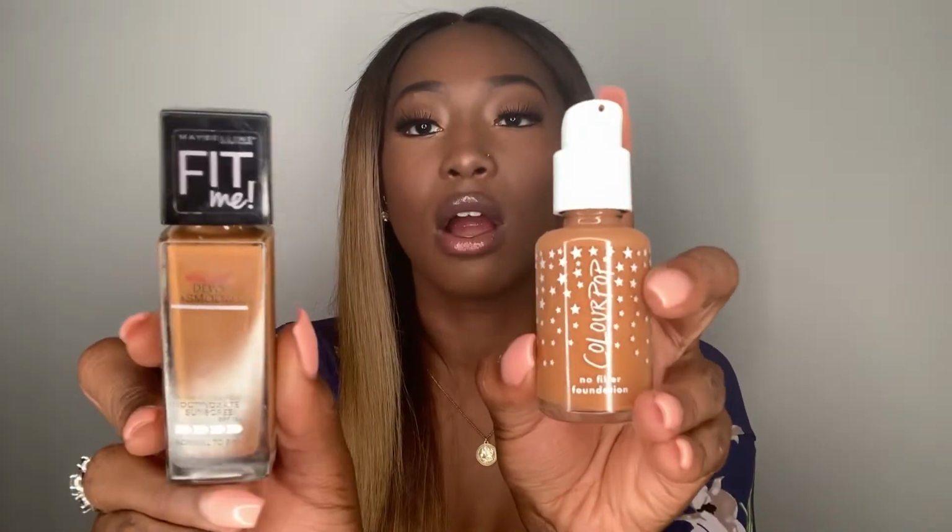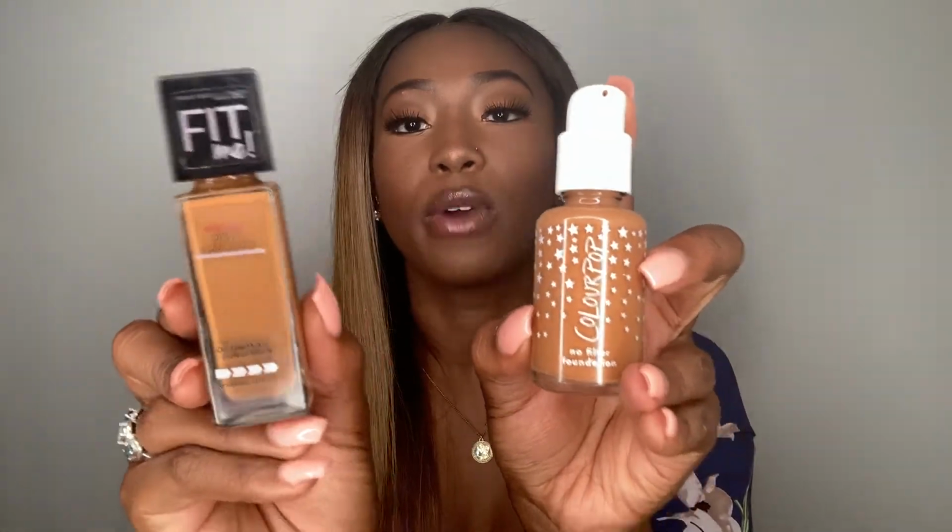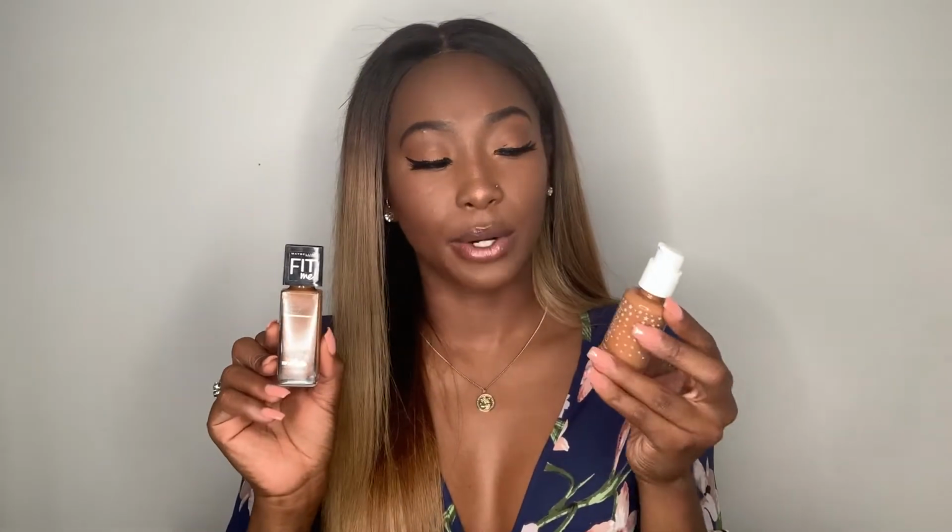Now both of these are on the affordable end. They're both ranging from $9 to $10, I'm pretty sure. I would say the ColourPop is probably cheaper, so it's probably like $8 or $9 honestly, and this ranges from 9 to 10. So the Maybelline Fit Me product that I've been using is the Dewy Smooth.